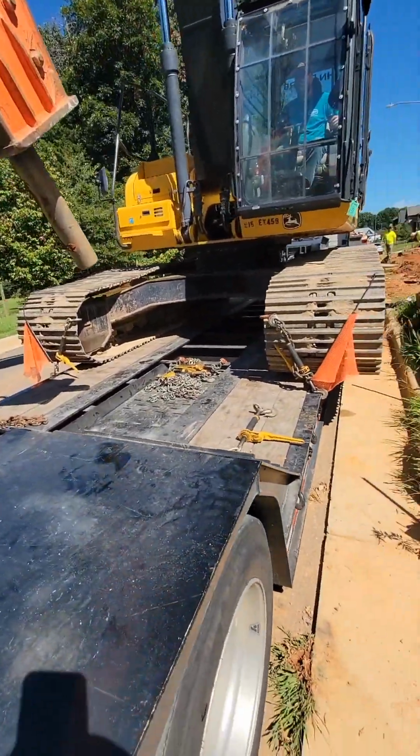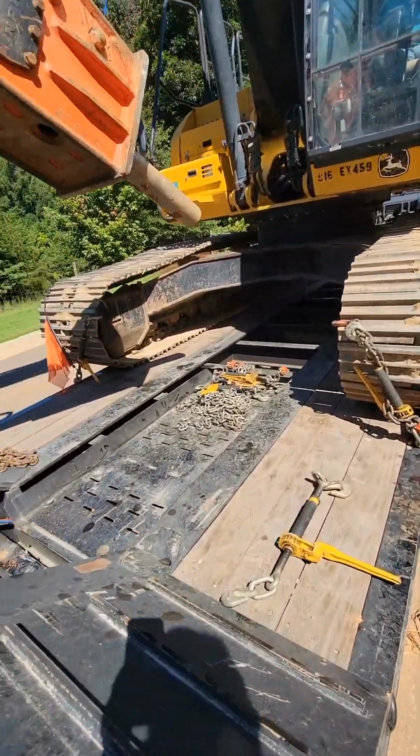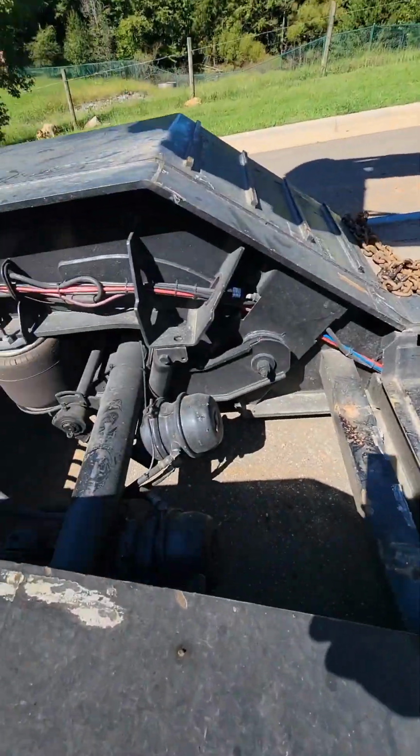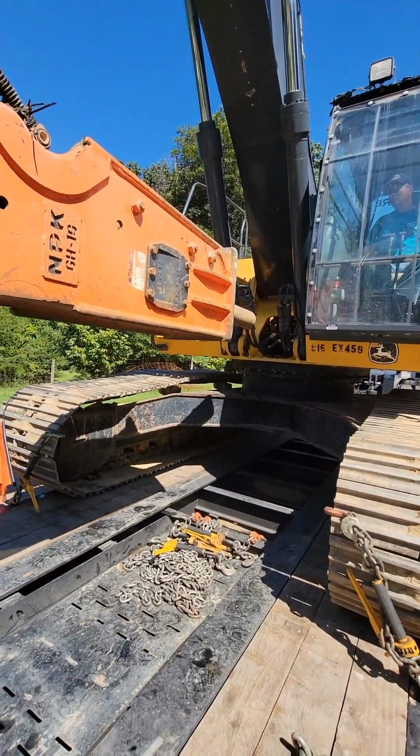Bag up. Take it back to where we rented it from. I gotta make sure you don't get in my airlines over here. I normally load them myself. But all of my airlines and everything are down in there. This is a tight fit.